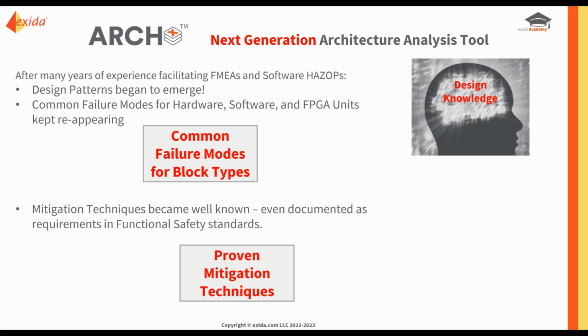This knowledge base is based on a lot of years of experience. People at Exida have been doing FMEAs for decades on both hardware and software. It's clear that design patterns have emerged. There are common failure modes for functional block types in hardware, software, and FPGA implementations. And so we have common failure modes for block types that have been documented over many years of experience. And the mitigation techniques are well known.